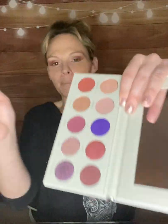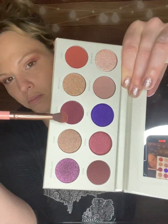Okay, so I do think I want to just deepen just a bit more with this pretty plum. I'm sure I'll just be going in once with this, just a little bit, and tap, tap, tap, tap, right on the edge here. And just blending that out.